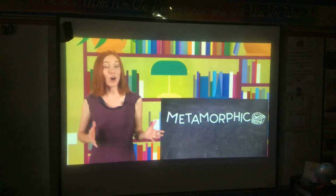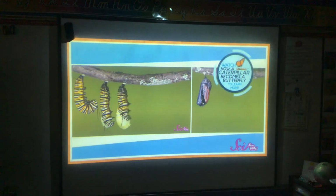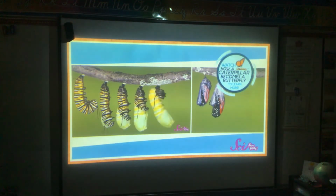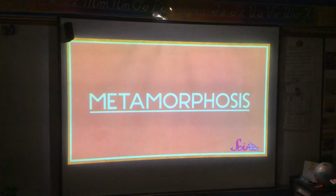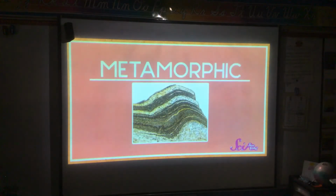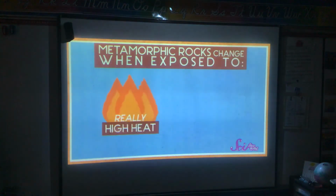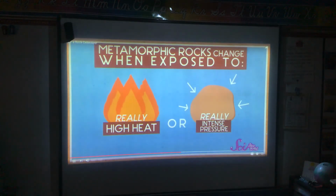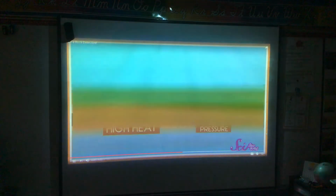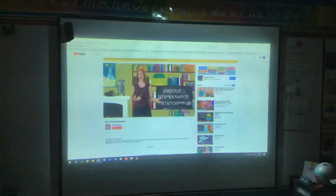Finally, metamorphic rocks are rocks that have gone through a big change. Remember when we talked about caterpillars turning into butterflies? That process is called metamorphosis. And metamorphosis just means changing shape. And that's exactly what these metamorphic rocks have done. They change when they're exposed to things like really high heat or really intense pressure, or sometimes both. This usually happens deep within the earth, where rocks can get squished, bent, folded, but not melted. So those are the three main kinds of rocks.